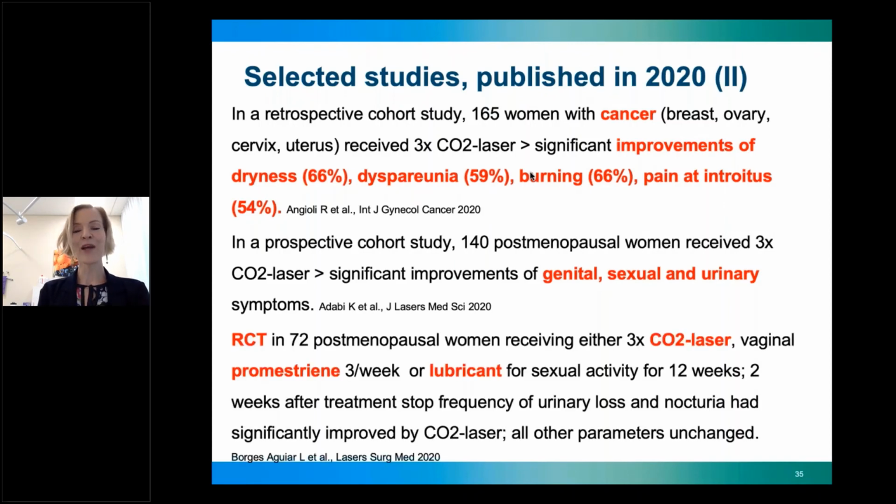And finally, a comparison of laser with vaginal estrogens and a lubricant. So this is a randomized controlled trial, and the women were randomized either to laser, to vaginal estrogen, or to a lubricant. The study duration was 12 weeks, and 2 weeks later, the groups were compared to each other. And especially in this study, the urinary symptoms significantly improved with the help of laser. So this means there are 2 studies, one sham controlled and one estrogen controlled study. So hopefully the ranking of the laser will improve in the next years.